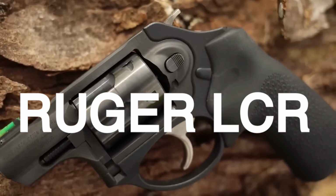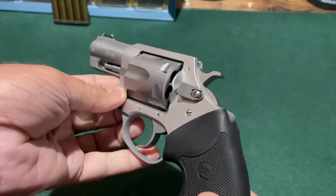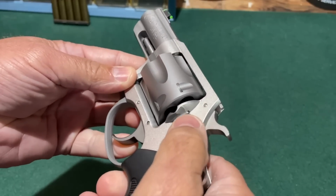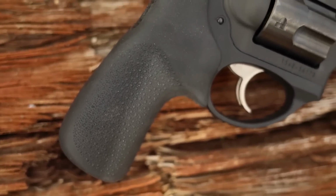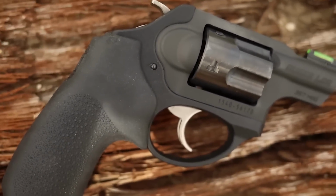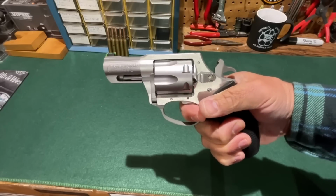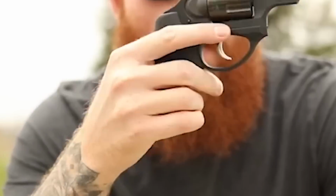Number 1. Ruger LCR, $800. Revolvers don't change much, but when Ruger created the LCR, they went big with it. Instead of using titanium and scandium to drive the price sky high, they simply used polymer. Polymer frame revolvers seem odd, but to reduce weight without increasing price, it makes sense. Ruger didn't just stop there though. They ended up making a fantastic revolver for everyday carry.